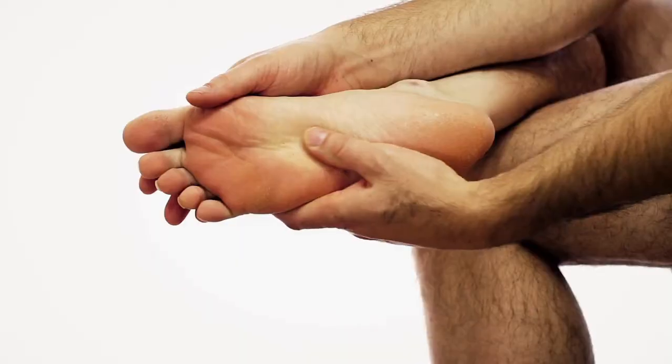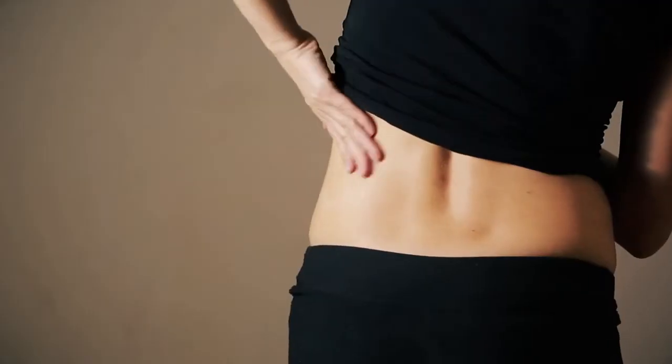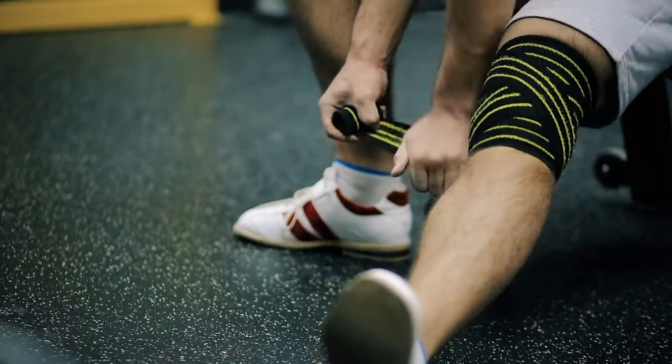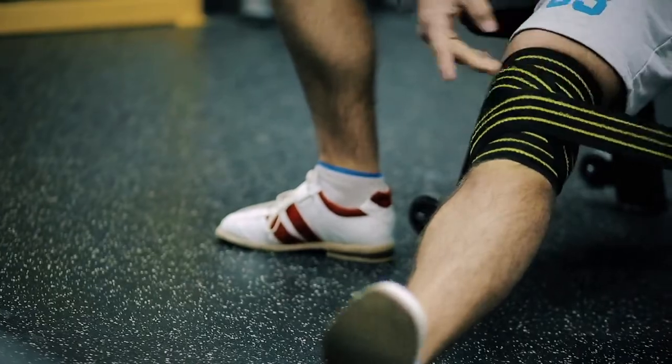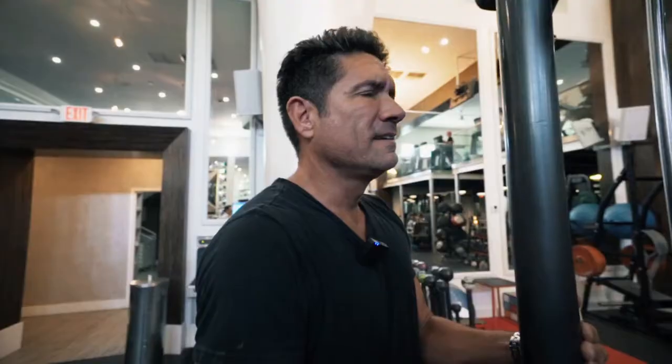Did you know that 8 out of 10 Americans have experienced foot pain? And those who suffer are far more likely to have pain in their knees and back. It's never been harder to find the time to adequately stretch and maintain your physical fitness. And when pain strikes, the hope of an active lifestyle can be lost. Introducing the Calf Pro, a calf stretching tool that relieves pain in tight and tired legs while lengthening the calf to make your feet feel lighter and your legs and your body move easier.